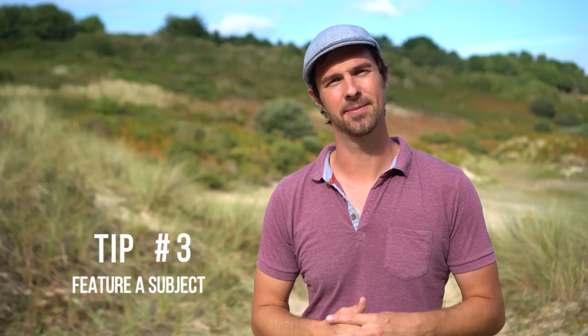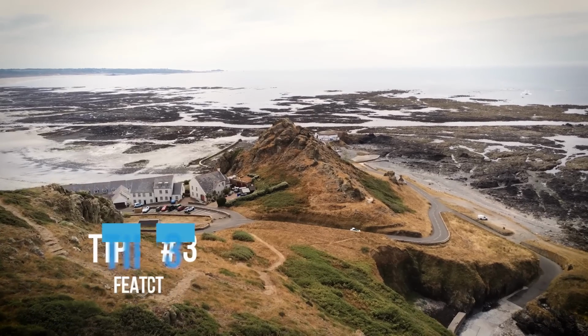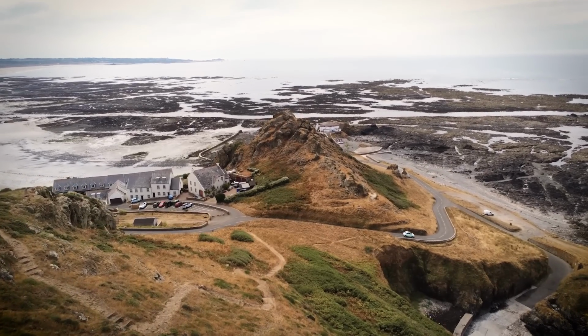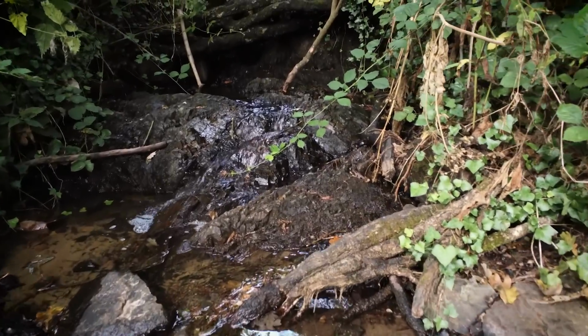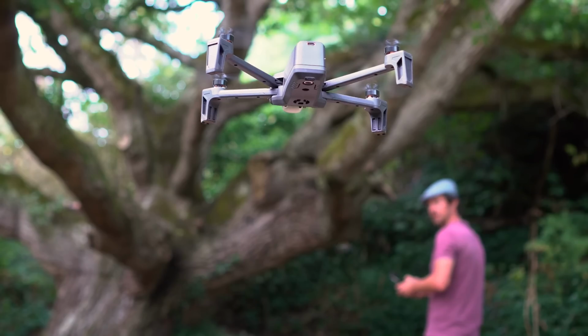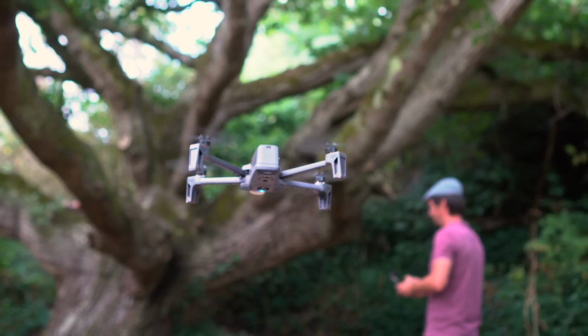Next tip, to keep your shots interesting and to tie them to your story as often as possible, try to feature a subject. Landscape shots can be beautiful, especially in a place like Jersey, but no matter how beautiful they are, a bunch of landscape shots kinda gets boring. Let's be honest. Do your best to show off your landscapes whilst featuring a subject.